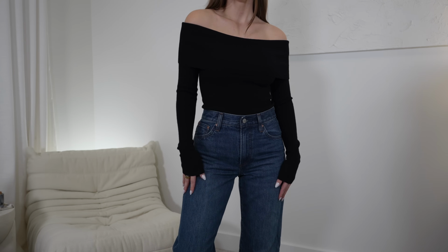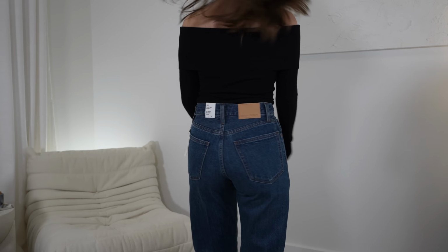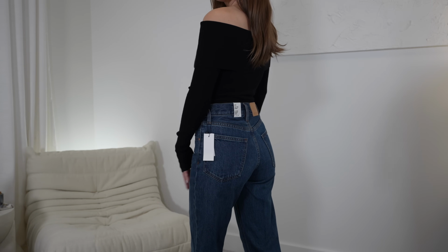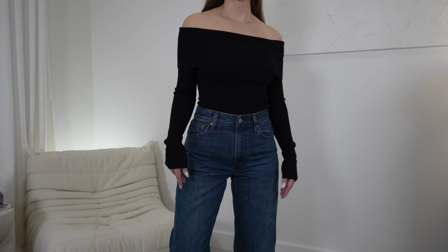I also got this off-the-shoulder sweater, thinking that this is absolutely perfect for those nights out, for date nights. Still could have like a sweater, but like a little bit sexier, if you will. You have your shoulder out, right? I really like this one because it is a lightweight, soft sweater, so it's not too stiff. It really forms to your body nicely.